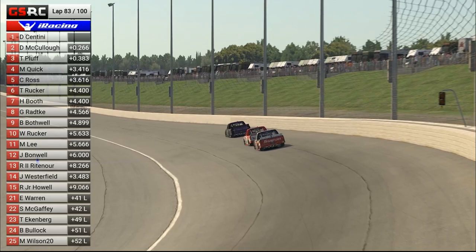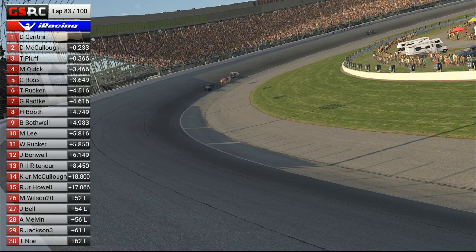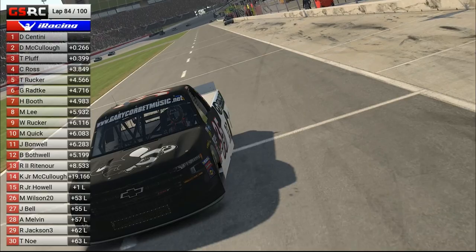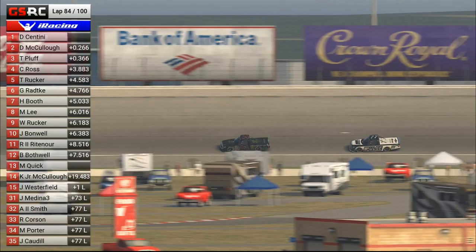Jim Westerfield is now in pit lane. This looks like fuel calls all around here, Jeff. Yeah, these guys are just making sure that they, with McCullough's up there, you know they've got one in the bag. And Matthew T. Lee, you guys all know how Matthew Lee has been good with the fuel mileage race. So it's going to be interesting to see where these guys fall in line, who took some, who took none, and who's been saving. My guess would be McCullough's.